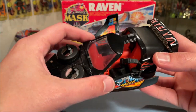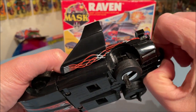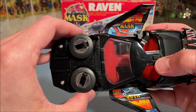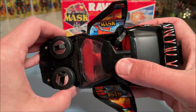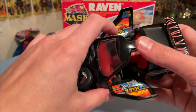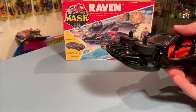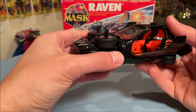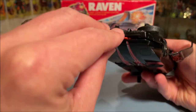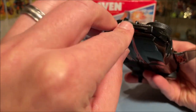But what you have to do, you have to cock the vehicle, which is this little button right here. So you just pull it back like that. You hear that click. And then there's a little button on top between the doors right here. And just press it down. And the disc goes flying out. But you have to cock it each time. Boom, goes flying out. And then all you have to do is just slide them back in. Like that.